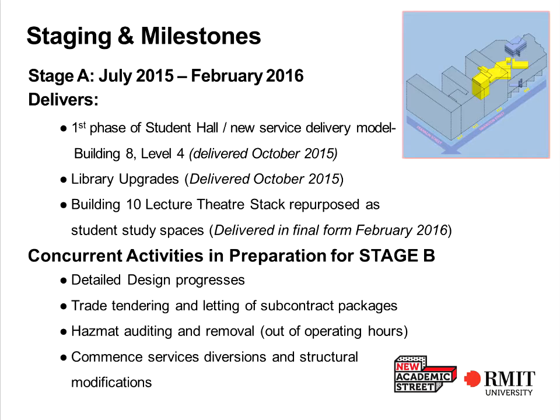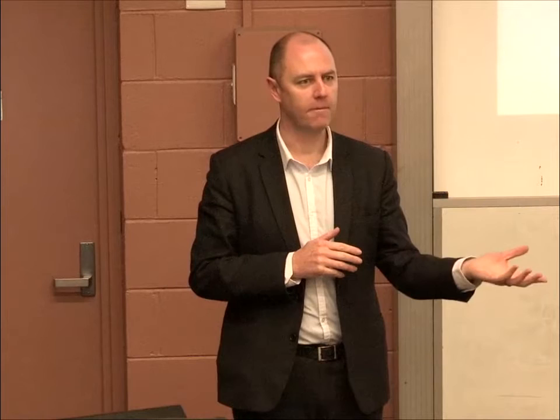We need to build in buildings 10, 12 and 14 from October. So in order to do that, we're providing facilities in building 8, to allow people to move into that building whilst we build phase 2. So what we're doing is we're building a temporary student hall in building 8, level 4, which we opened up in October, and everybody will move out of building 12 into that area.